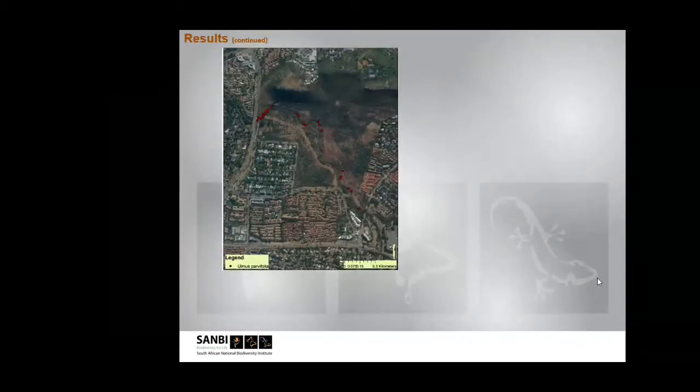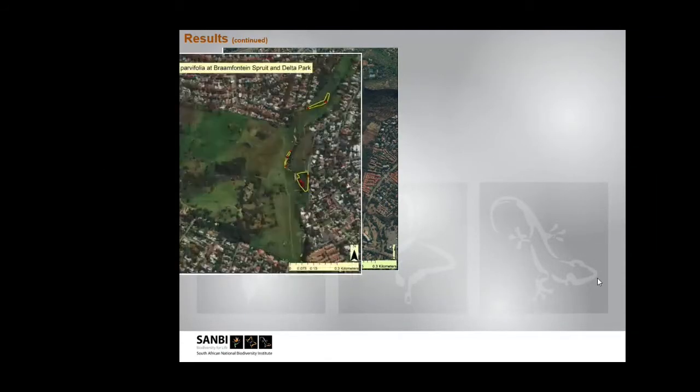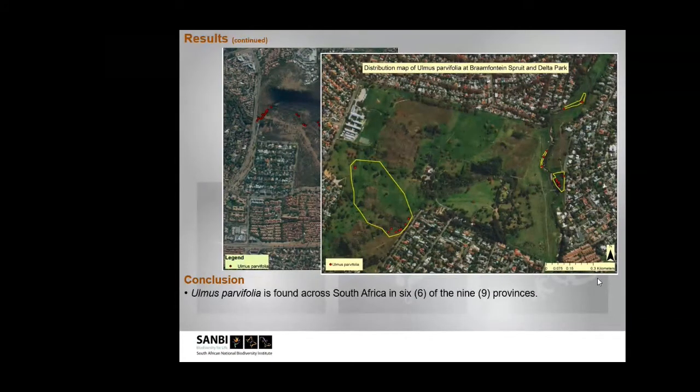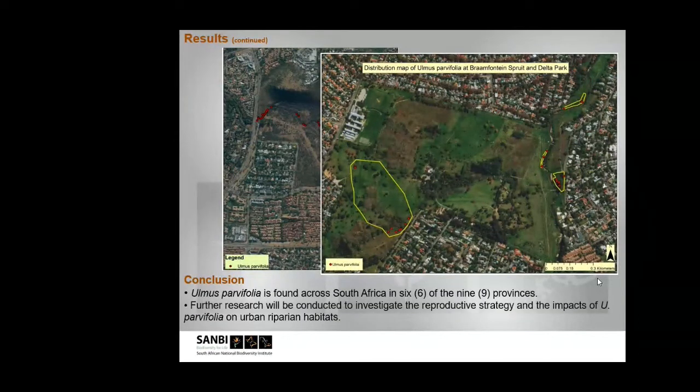The map on the screen shows the distribution and spread of Ulmus parvifolia at Fairyland Nature Reserve, which also happens to be a natural habitat. Next, please. Followed by a map which shows the spread of Ulmus parvifolia at Braamfontein Spruit and Delta Park. This depicts that the species population is very high in riparian habitats. Next, please. In conclusion, further research will be conducted not only to look at the distribution and spread of the species, but also to investigate the reproductive strategy and the impact of the species on urban riparian habitats. Thank you.